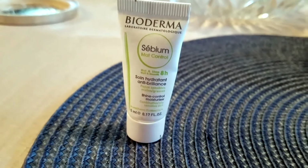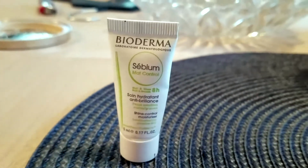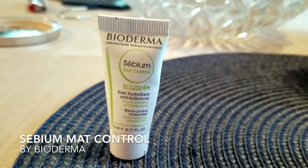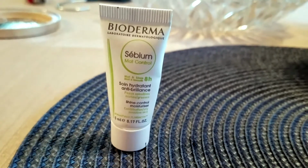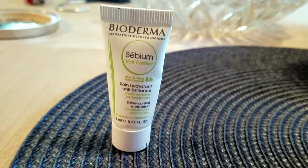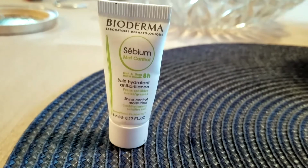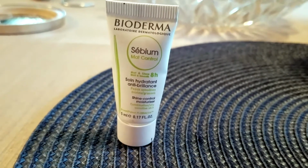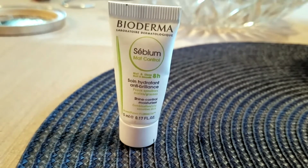I just wanted to tell you a little bit about a product I've recently discovered. It's called Sébium MAT Control. It's almost like a primer that you put on before you apply makeup. It's a moisturizing product with 8-hour matte and smooth technology for instant deep down results for naturally beautiful skin. It biologically regulates shine with zinc and vitamin B6.